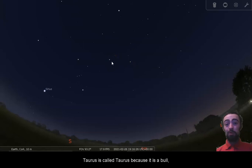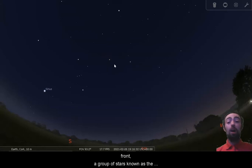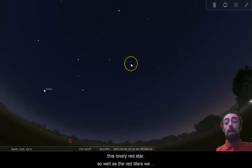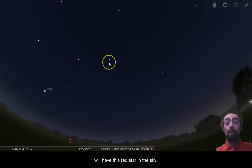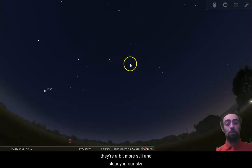Taurus is called Taurus because it is a bull, Taurus the bull, and this V shape here at the front, a group of stars known as the Hyades, contains the eye of the bull, Aldebaran, this lovely red star. So as well as the red Mars, we will have this red star in the sky. To make sure you can tell the difference, just remember that stars will twinkle, whereas planets not so much. They're a bit more still and steady in our sky.